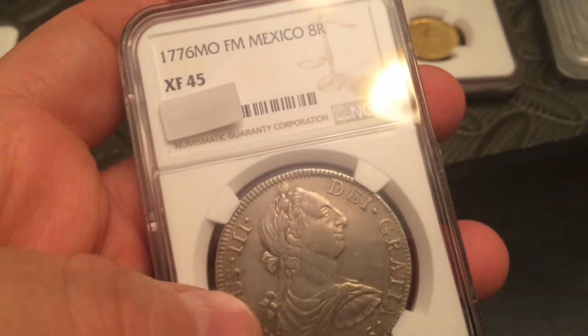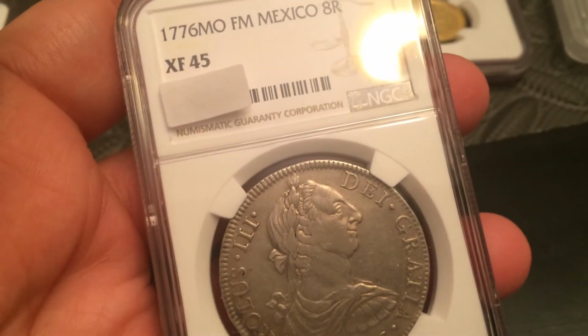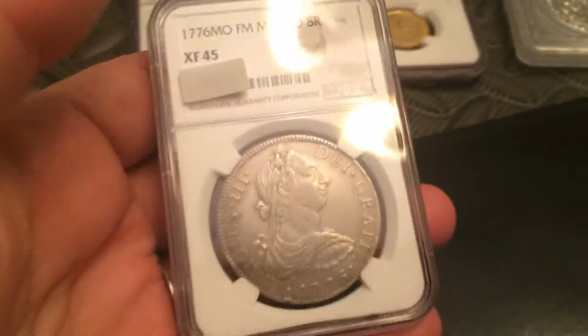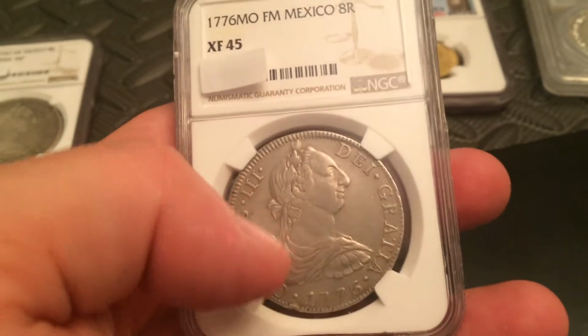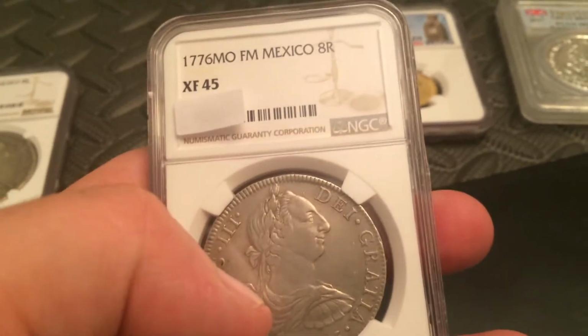This coin right here makes the whole thing worthwhile. This coin's probably worth about $1,000 to $1,500 right here. And that is unbelievable. And it is a nice looking, nicely graded coin. I couldn't be happier. And ironically, I'm going for the shipwreck collection of 8 Reales. I have this now in the regular coin, which is this one, but I don't have a shipwreck coin. So go figure. It's very hard to find that.